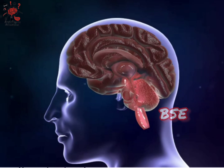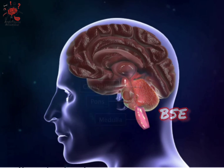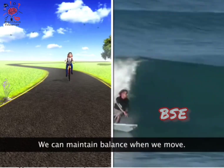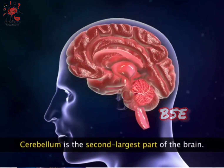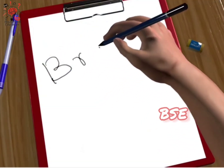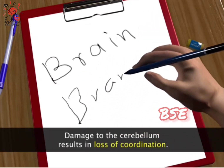Our hindbrain has 3 important parts: cerebellum, medulla, and pons. Let's look at the role of each of these parts. Look at these activities. Our body parts are capable of maintaining perfect coordination and balance when we move. This coordination and balance is controlled by the second largest part of our brain, the cerebellum. Any damage to the cerebellum results in loss of coordination.